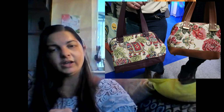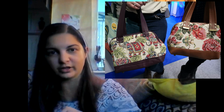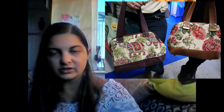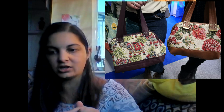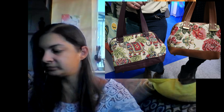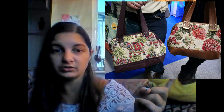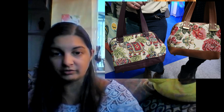I'll put the picture here. They had these amazing bags. One had elephant print on it and the other one had roses, and I've got some of the elephant fabric, so I bought the elephant fabric, some llama fabric and some beetle bugs the last show we went to, and I've been wanting to make a bag with it, but I didn't know what to make it with. So the lady holding the rose bag actually made both of them, and she gave me all the details so that I can go and find one. So that will be on my list of things to do as well.